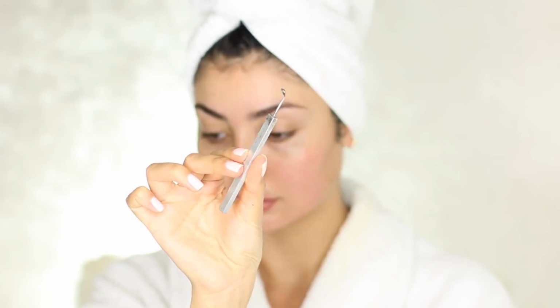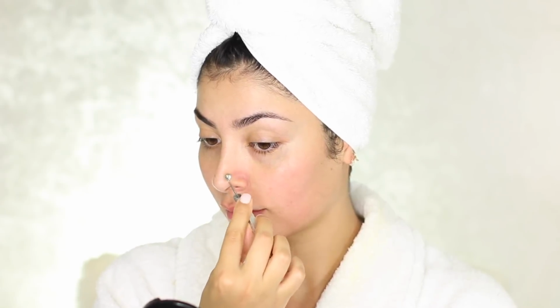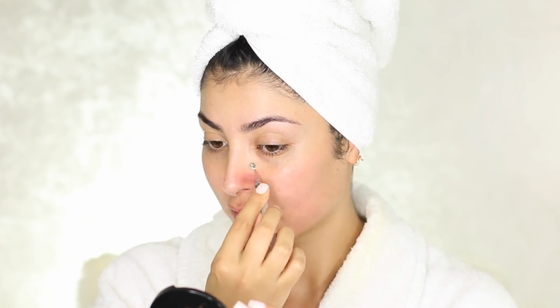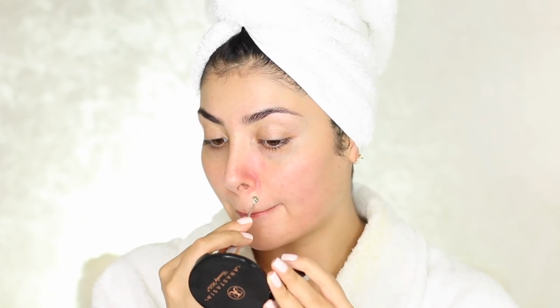The next step is getting all those blackheads and the gunk out. Now this little tool was actually passed down to me by my mom years and years ago. I can't seem to find the exact same one online, but I'll link similar ones that do the same kind of job. And all you want to do is run this tool against anywhere you have the blackheads and congestion.